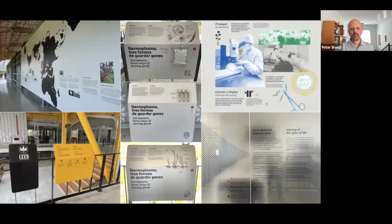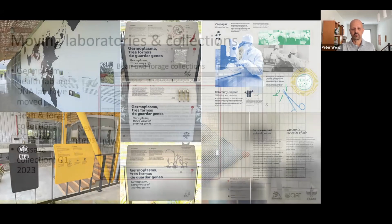gene bank building. And I mentioned before, we included some museographic elements, some exhibitions for outside visitors. These are being designed together with Parque Explora in Medellin, the science park I mentioned before. They are really, really good in terms of designing science exhibitions for the general public. We're still working on refining some of these elements and adding more topics such as domestication, use of genetic resources for different types of cuisines, and so on. There will be a little bit more added to the already existing exhibitions.